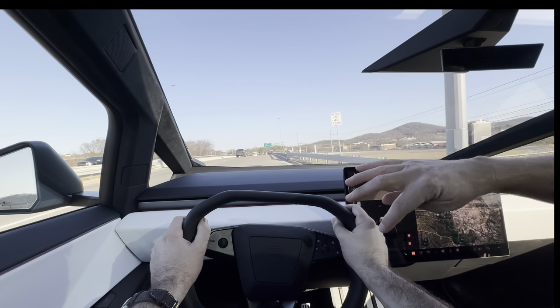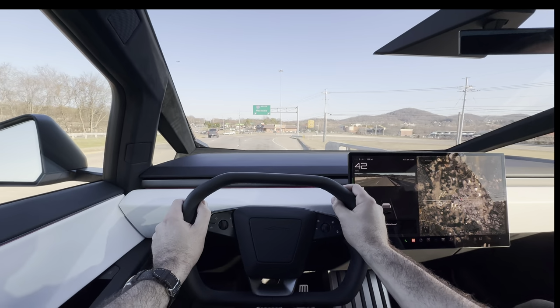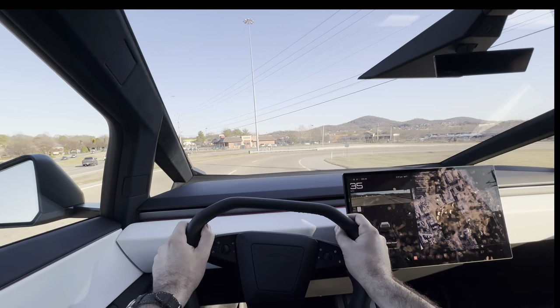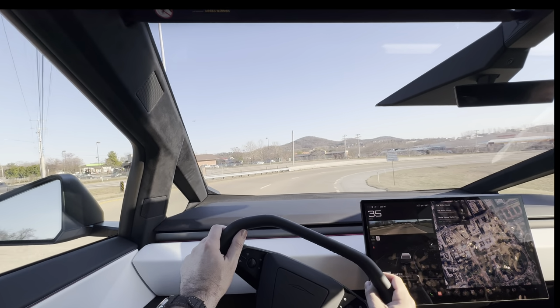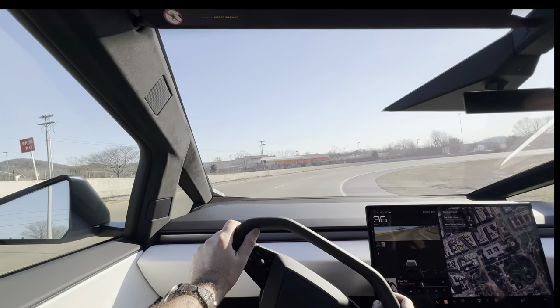Like, for example, I'm going to just use the mic. Navigate to the White House. So that's how much effort it's going to take to drive to the White House. It's going to actually route us through the chargers. I didn't know how far it was. So it's going to be maybe 4 charging stops.